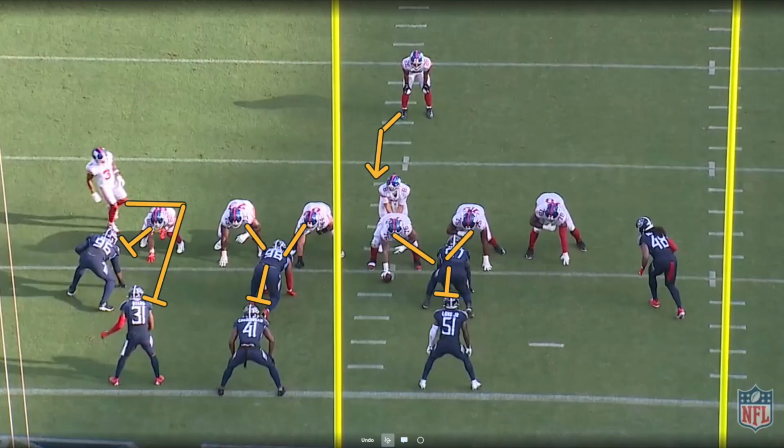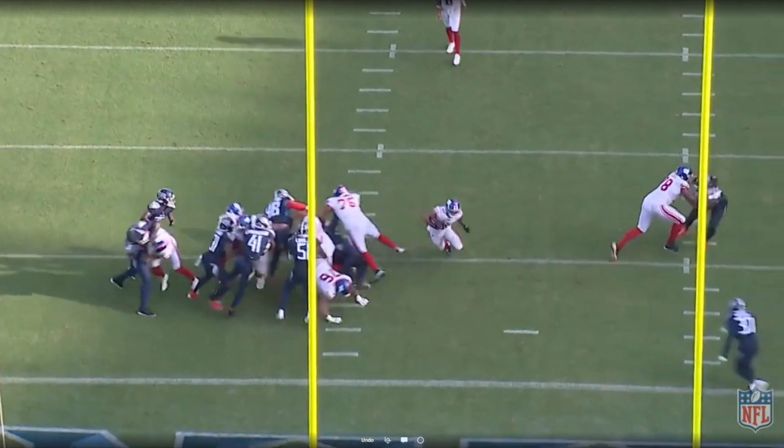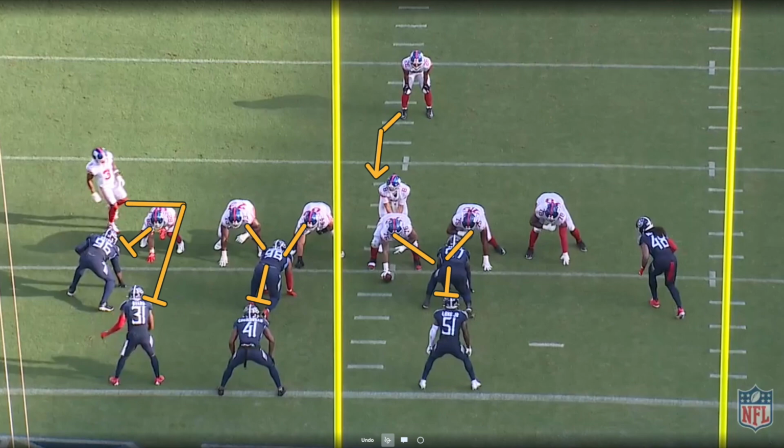A few plays later, Barkley capitalizes on 1st and goal. It looks like the Giants are running duo, so you get a couple combination blocks at the point of attack, and he's just reading the offensive line and coming downhill. Here are your two combination blocks to the second level.